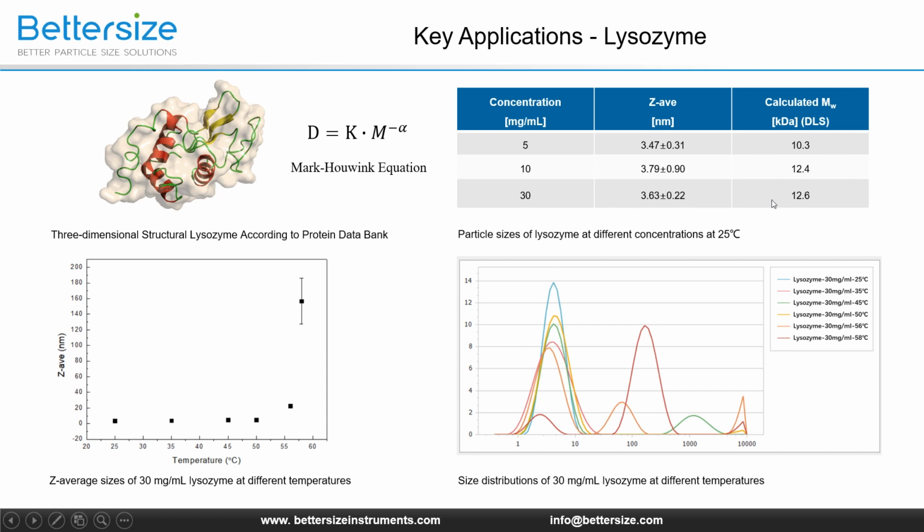The molecular weight of lysosome was calculated through the Mark-Houwink equation using the kappa and alpha constants of lysosome. It can be seen that the calculated molecular weight of lysosome, 12.6 kilodaltons, at the concentration of 30 mg per milliliter, was very close to literature value, which is 14.4 kilodaltons of lysosome.